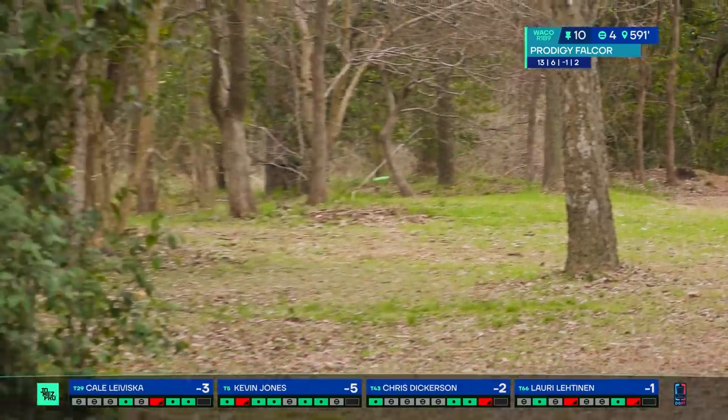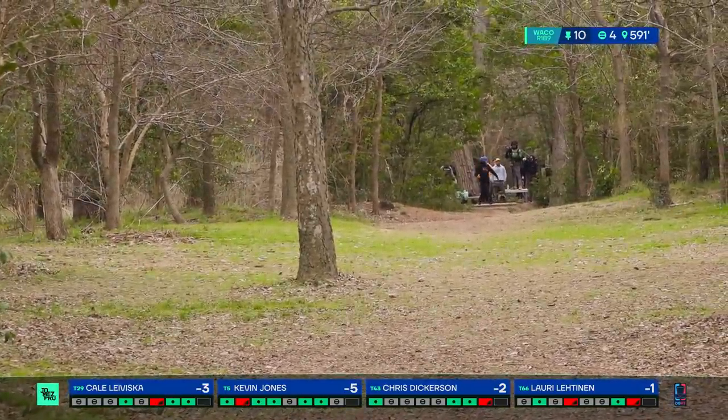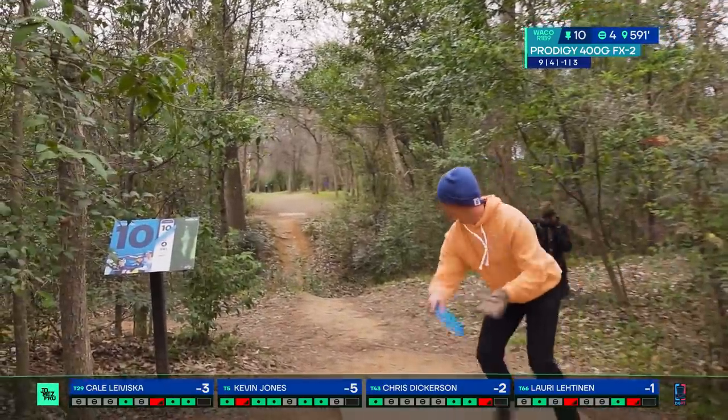Cale, after just the most insane birdie on hole nine. Ever. Oh, what an incredible throw putt. I mean, we got to call that one of the best putts of the year.